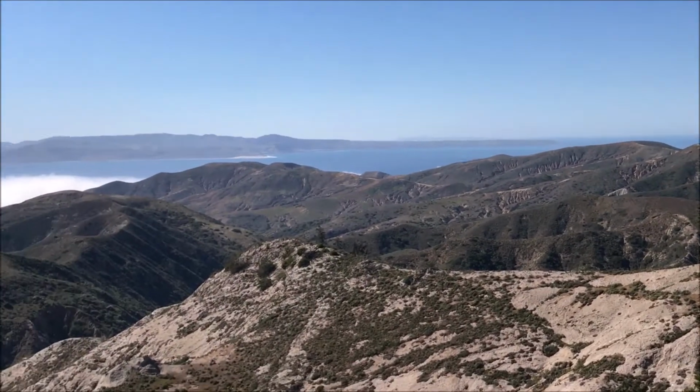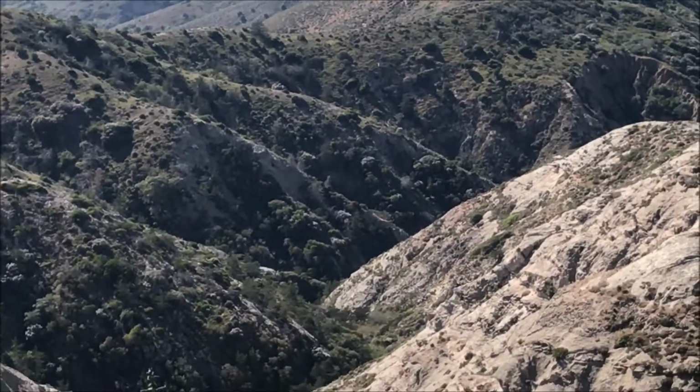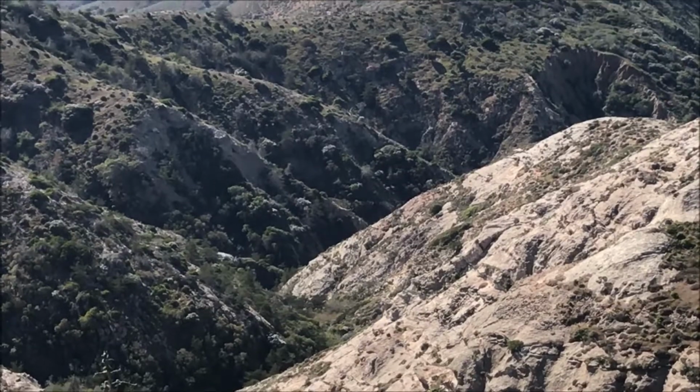These Malva birds have been nesting down in the bottom of this canyon for a couple years, but have not been successful. We did place a trail cam on the nest, but we've seen no activity there this year.